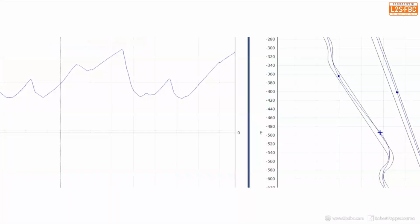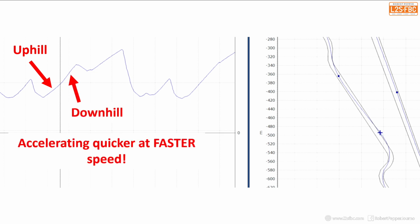So here's what it looks like as a data trace. Now the interesting thing here, that's the uphill. Notice the angle of that graph there, which is relatively low. At the downhill part, look, I'm actually accelerating quicker, although I'm travelling faster, which doesn't normally happen, and that's due to the effect of the hill.